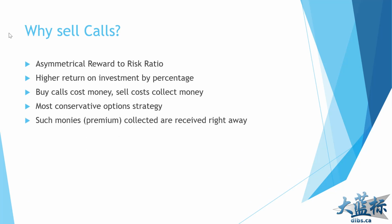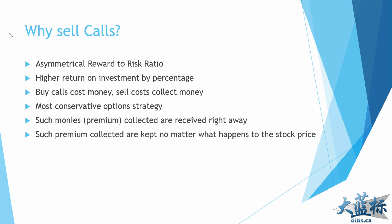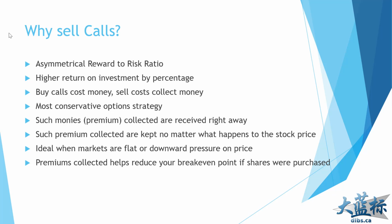And the beauty is that the premiums you collect are received right away. You keep these premiums from day one, no matter what happens to the price of the stock, whether it goes up, stays flat, or goes down. Especially when markets are relatively flat or have downward price pressure, this is an ideal scenario to use such a strategy. And if you have a covered call scenario where you own the shares, any premiums you collect help reduce your break-even point further.